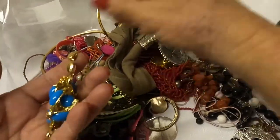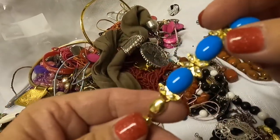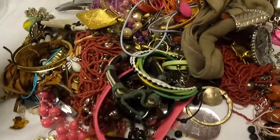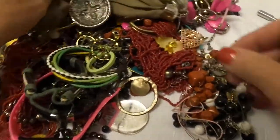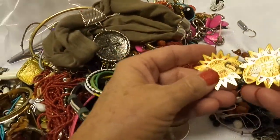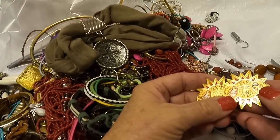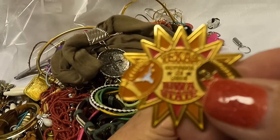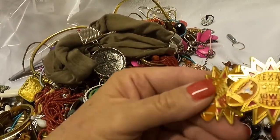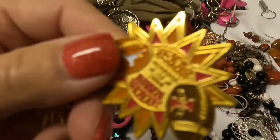Definitely sticks, though. That'd be some pretty pieces to craft with, though. They're really pretty. Pretty colors. Some rhinestones and gold. Let's see what these are. These say Texas, October 23rd, 2010, Iowa State. And looks like the Texas Longhorns. There's two of those. I'll put those in the keep pile. You never know. Might be able to get like 10 bucks for those or something.